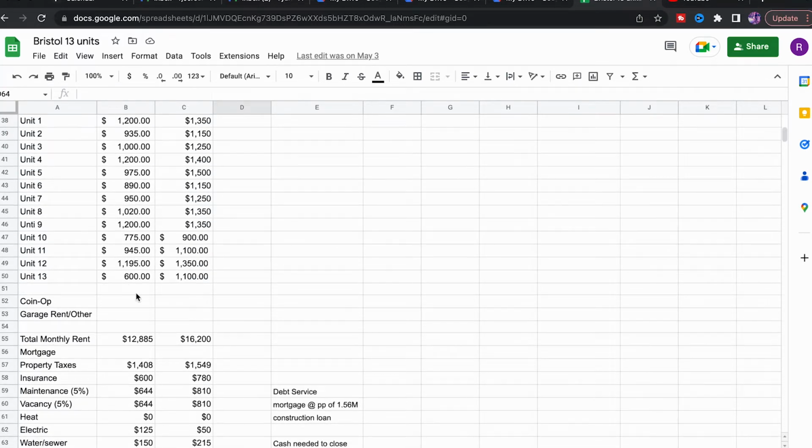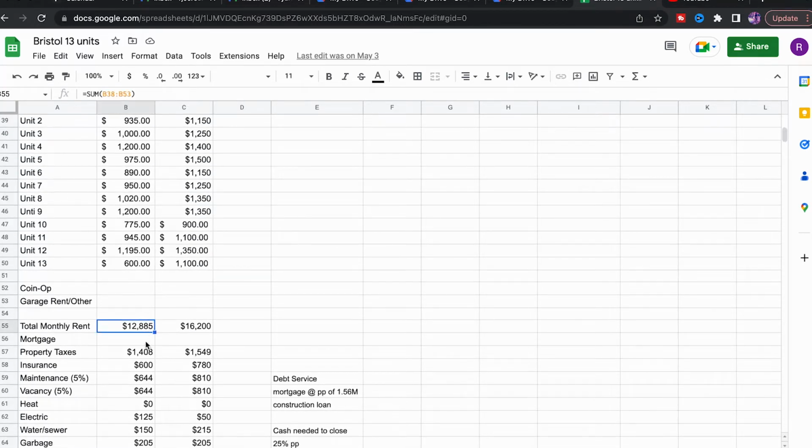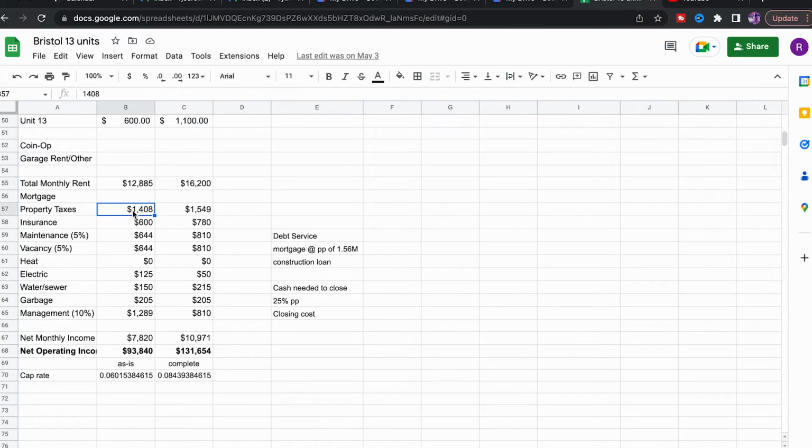What I essentially did was I took this number and then I got the property taxes from the town. I called my insurance agent and figured out how much my insurance was gonna be. I have my maintenance as 5% of the gross income. Vacancy, 5% of the gross income. Heat is 0, tenants pay everything. Electric, tenants pay everything except for the common.